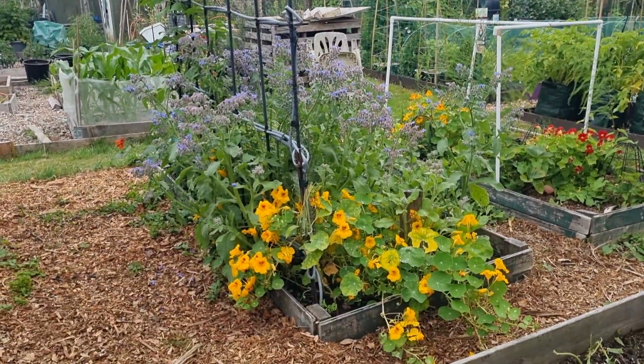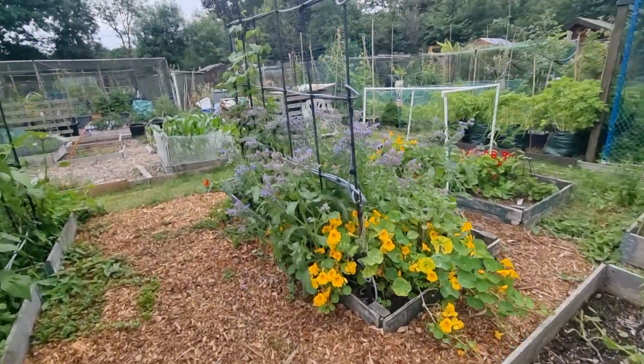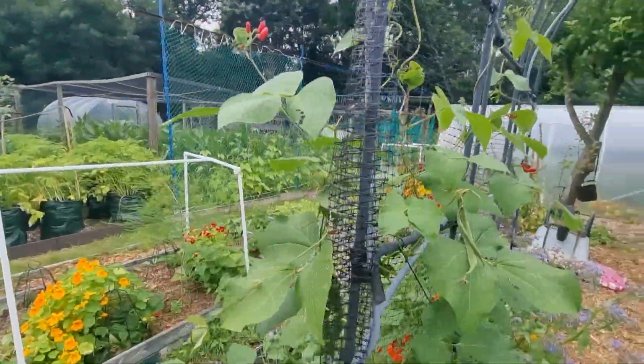And it doesn't feel like it's going to rain yet, which is good because I'm fed up of this weather. But yeah, everything's looking really good. I think my favourite view at the moment is this one. I mean, just look at that. That is just absolutely stunning. The nasturtiums, the borage, and then you've got the beans there. This is probably my most successful bed out of all of them.